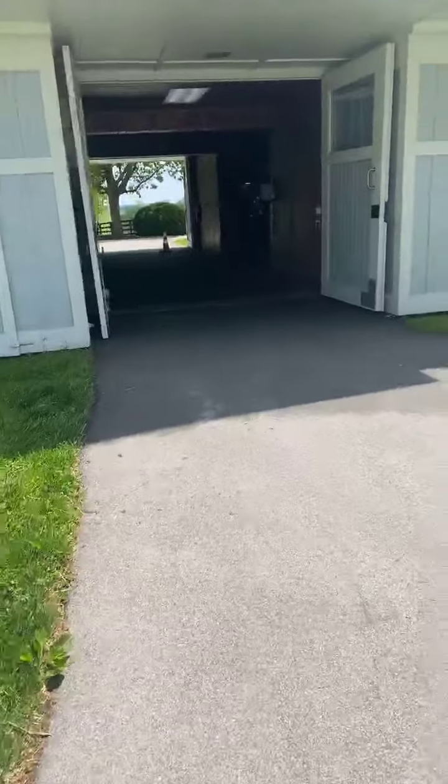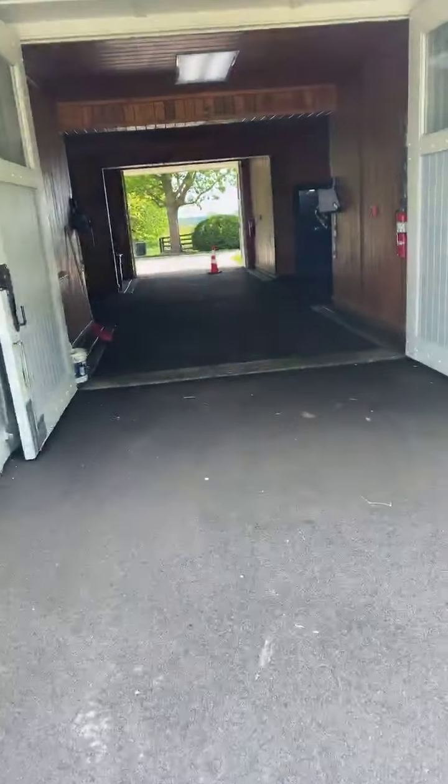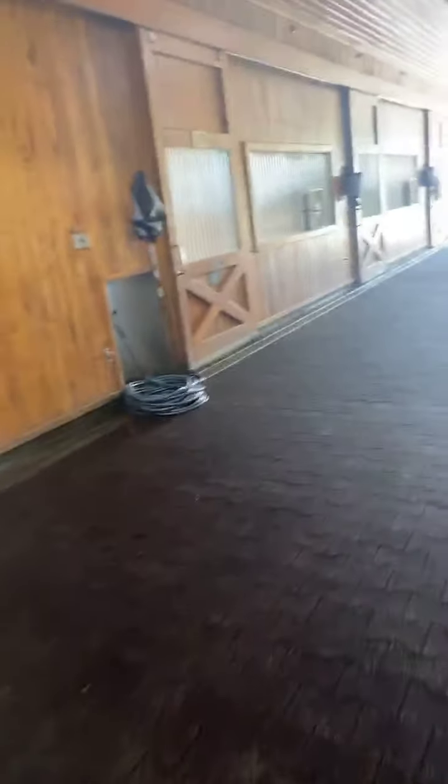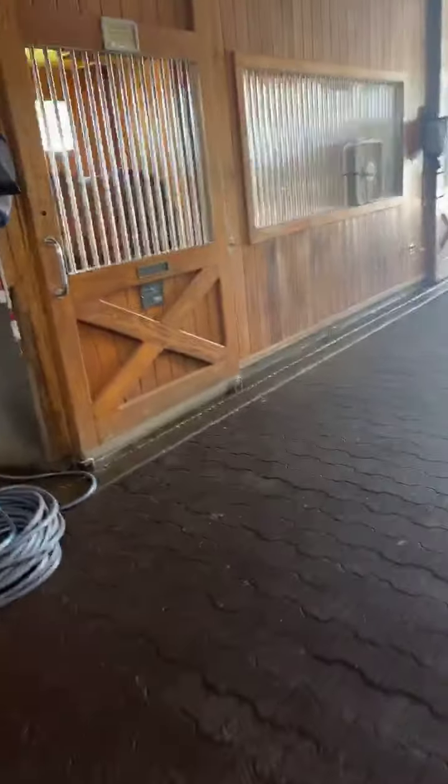So our foals are up right now. They've just had their lunch. They're getting ready to go back outside. So they do spend most of their time outside. They do come up for just a breakfast and a lunch, and they're not in the barn for very long. Most of them take this time to take a nap, like this colt here.